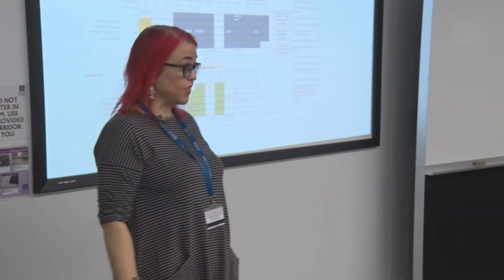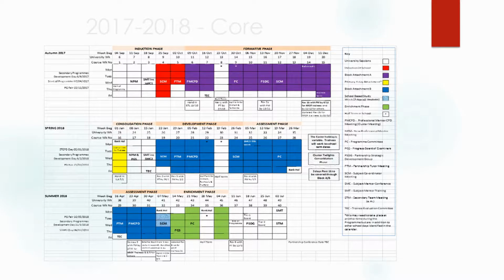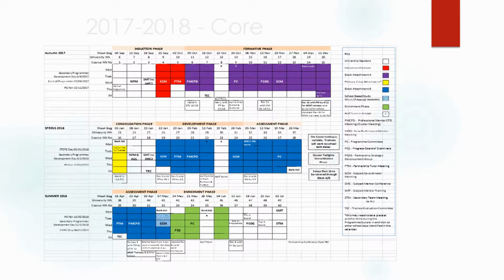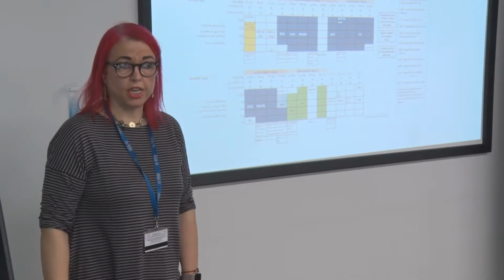You'll get 2 copies of the calendar in front of you. You've got a core calendar and you also have a Schools Direct calendar. I'll just look at the core calendar for the purpose of just this next 5 minutes, just to explain where the students have been so far on their journey.